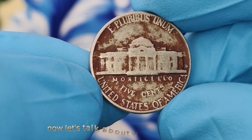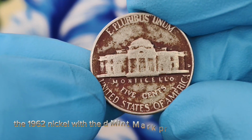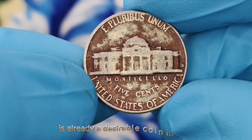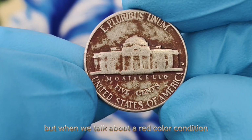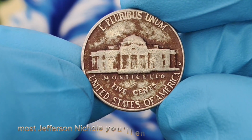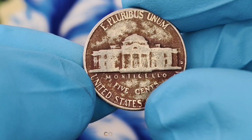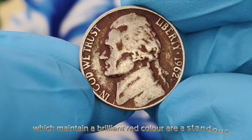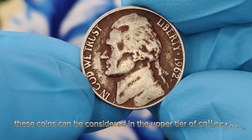Now let's talk about why this coin is special. The 1962 nickel with the D mint mark, produced at the Denver Mint, is already a desirable coin in general. But when we talk about a red color condition, we're really getting into rare territory. Most Jefferson nickels you'll encounter in circulation today are worn or tarnished. However, coins like this one, which maintain a brilliant red color, are a standout. In fact, these coins can be considered in the upper tier of collector's items.